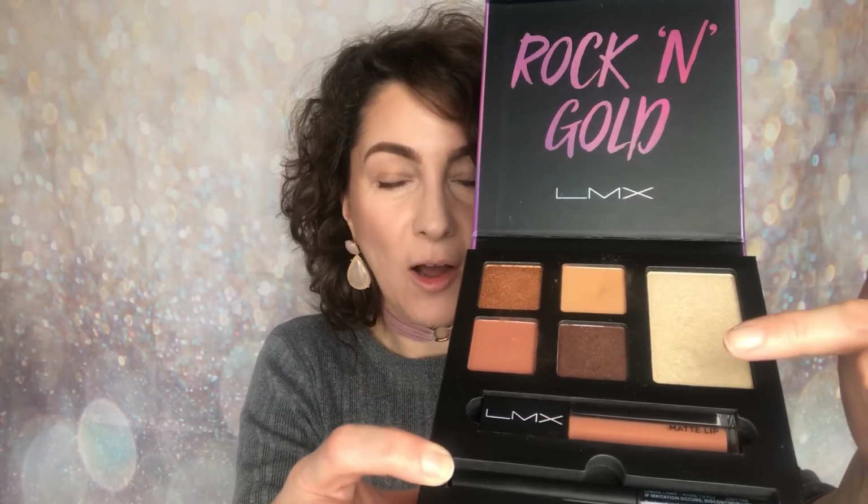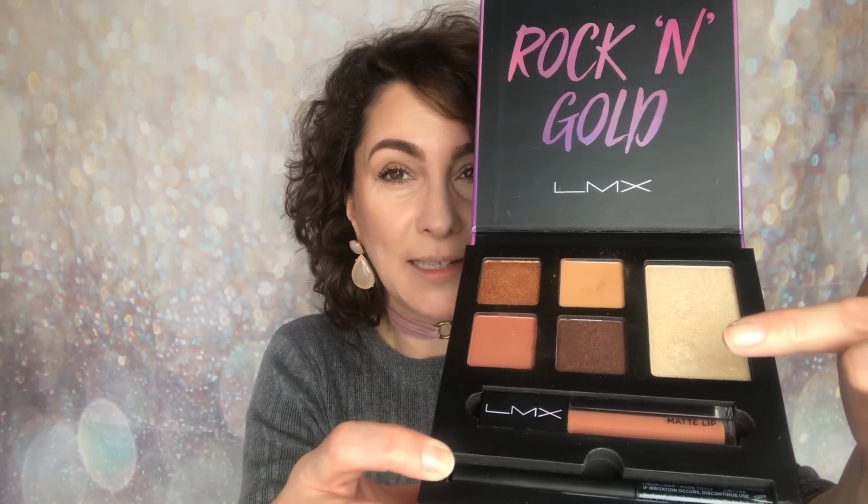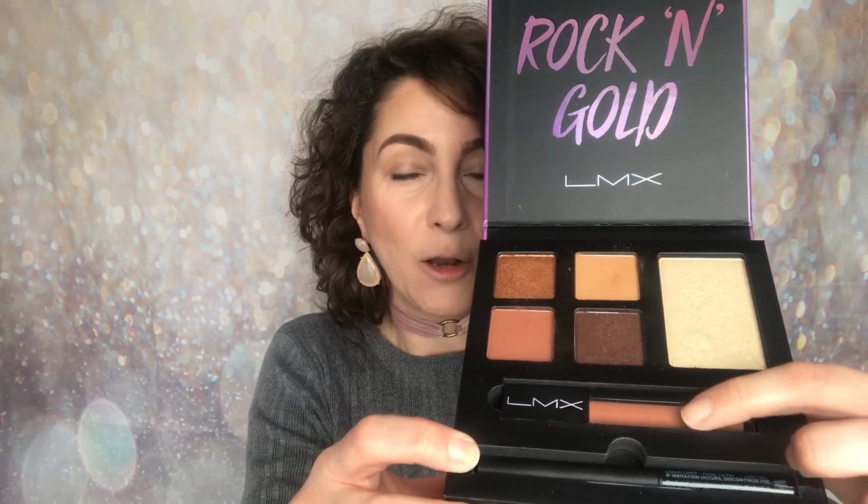This I'm not using as a highlight. Obviously it is a highlight, but I use this as my inner corner highlight, and I really love the liquid lip in this collection. And they also have a little eyeliner. It's like a felt tip liner there as well. So I think this is really good value for £7. So that's the first one.